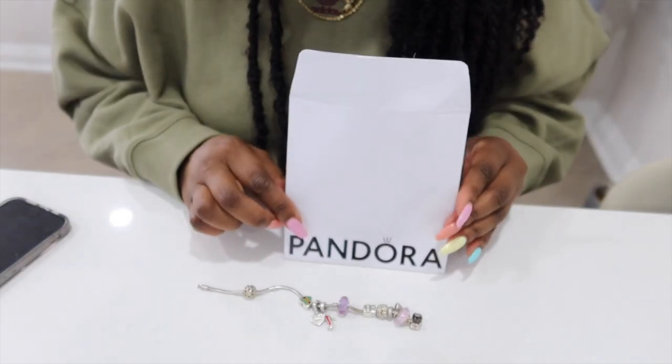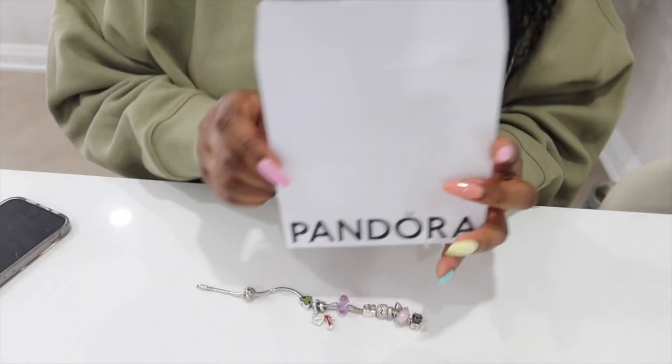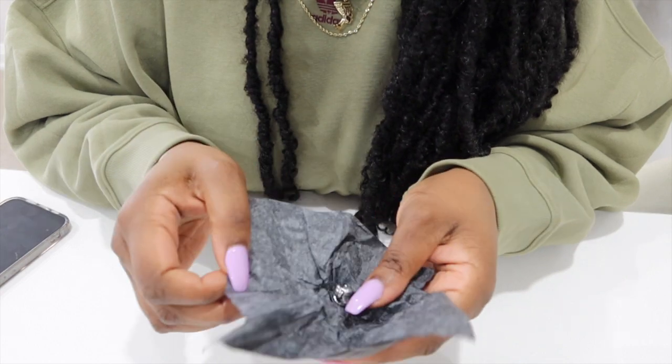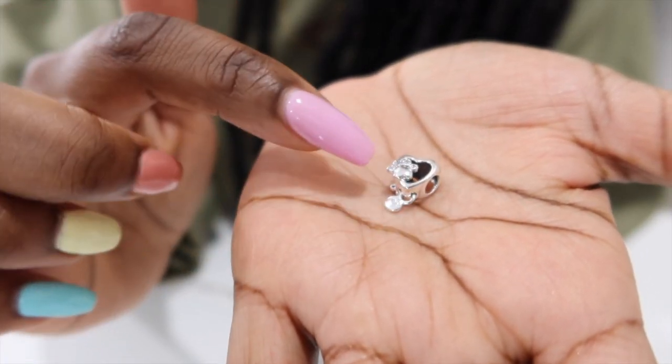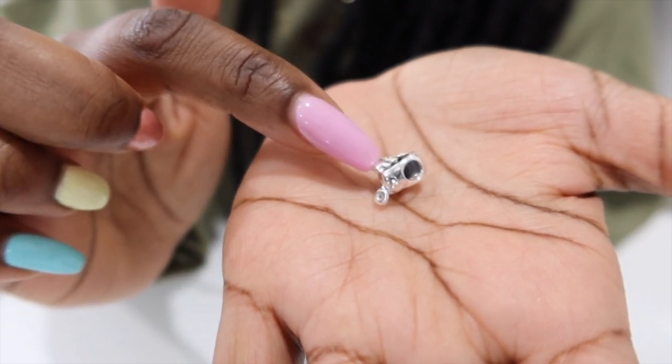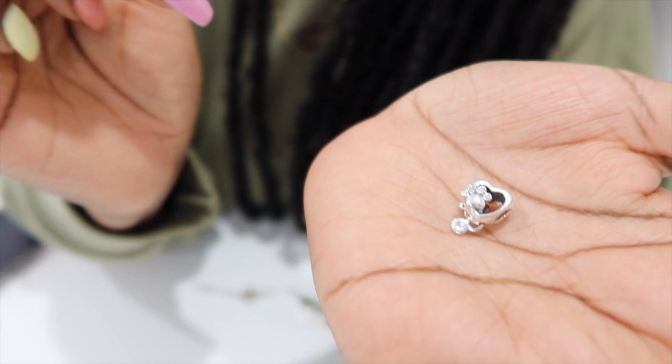And my newest addition, you guys, my Mother's Day gift. Ooh, I received this today from Keisha. It is a heart with a little crystal paw print on it. And it says, "Fur Mama." Oh my goodness.